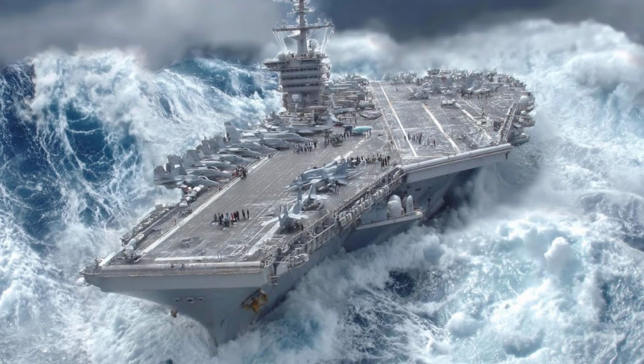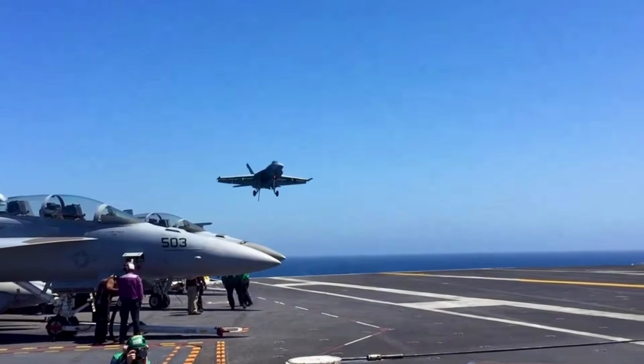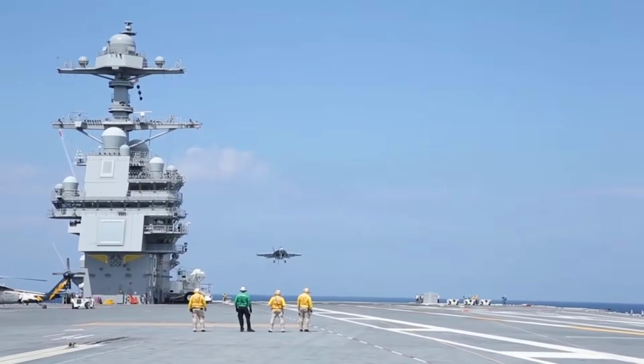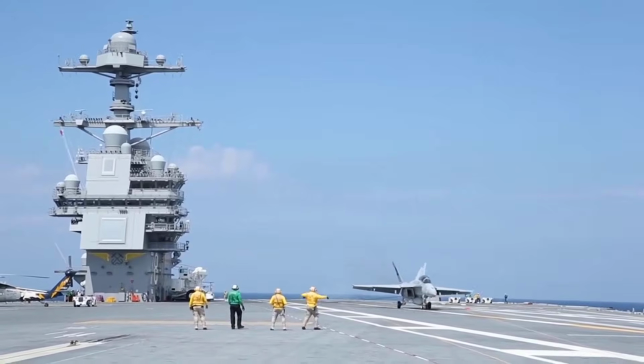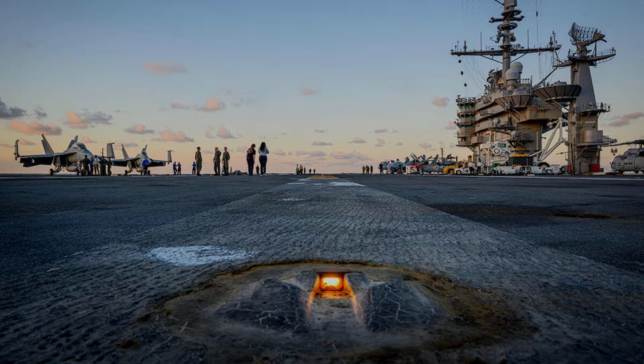The ocean is unforgiving. The ship is moving. The weather does not care. But every time that pilot comes back around, lines up with a deck that is heaving under them, and plants the jet on the wires, it is a victory, not just of technology, but of discipline, teamwork, and courage.